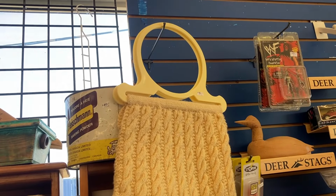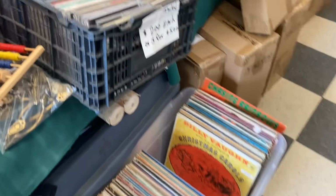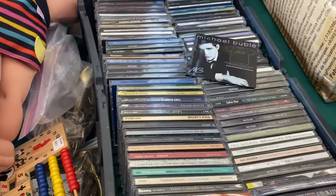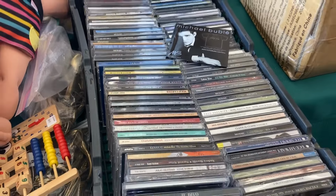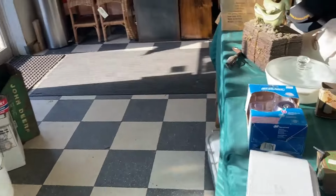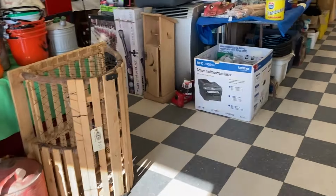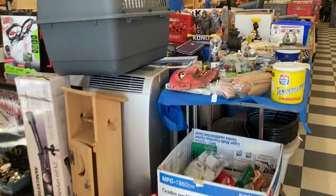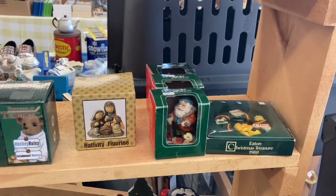But this purse, I think, was here the last time I was here too. I shared a photo of it on Instagram. But they have a lot of records and a lot of CDs. I've actually been thinking about collecting CDs again. Like, I listen to Spotify a lot, but I was thinking it would be cool to have CDs again. I don't know. But I think I would only get CDs that I like and would listen to the whole CD. So, but they did have this big Christmas section, so I decided to film that too.